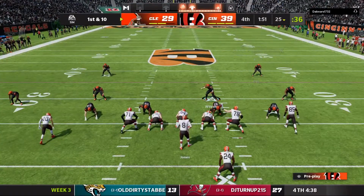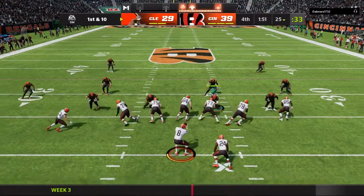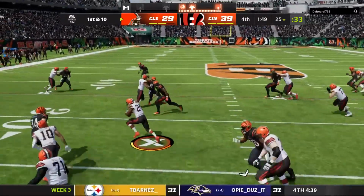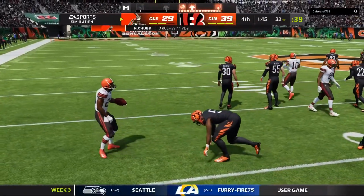The Browns drive about to get started. We have seen a lot of points here in this quarter. For us up here in the booth, it's been fun to watch. The defensive coordinators probably scratching their heads. Yeah, they're going a little bit crazy right now.